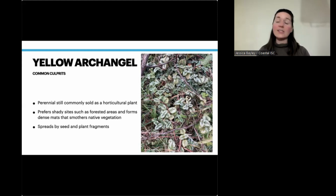It can be managed similarly to ivy. It doesn't have the same tendency to climb trees, but it can be pulled or very, very carefully dug. It's a really hard one to deal with because it fragments really easily. So you have to be very careful and expect to have to make multiple passes. It can also be dealt with by smothering or mulching. So often it's some kind of combination where you do a first pass of pulling, try to remove as much as you can, and then either lay cardboard or some other kind of mulch down to try to suppress regrowth.